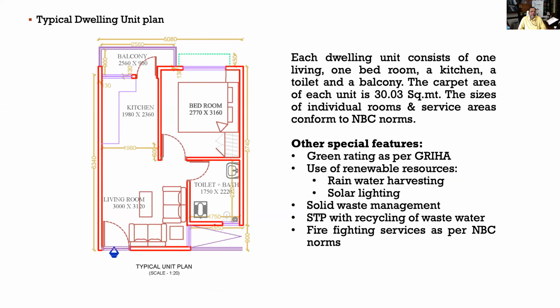Let's have a look at the typical dwelling unit plan. Each dwelling unit comprises of a bedroom and a living room. Then there is a toilet plus bathroom with separate access from both the rooms to toilet and bath. There is a provision of kitchen as well, along with balcony.